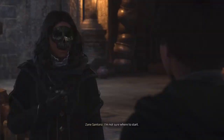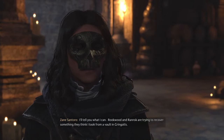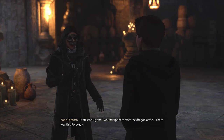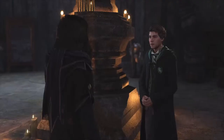I'm not sure where to start. You said something was missing from what you found in the library. Might it have something to do with Victor Rookwood? He didn't mistake you for someone else at all in Hogsmeade, did he? Nothing gets past you. I'll tell you what I can. Rookwood and Ranrok are trying to recover something they think I took from a vault in Gringotts. Gringotts? When were you there? Professor Fig and I wound up there after the dragon attack. There was this portkey that... A portkey? To Gringotts? Well, it's all a bit convoluted. I'm listening.